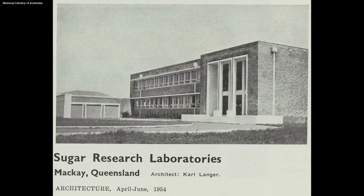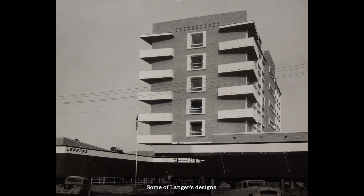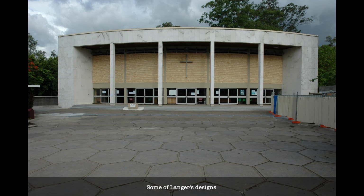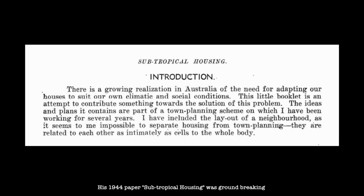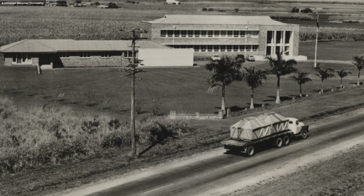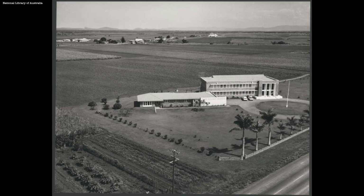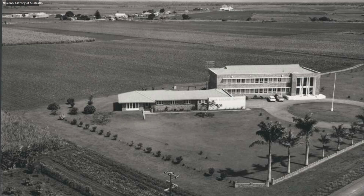Now, Langer is now one of the most famous post-war architects in Queensland. He is famous for his modernist design, and he is best known for designing buildings to suit their location and to suit the Queensland climate. So Langer designed the new Sugar Research Institute, but initially only the east wing and the central section of what you see now was built, and it was built by Don Johnston. Langer also designed the landscaping and the residence for the director, which I mentioned was Bill Kerr.